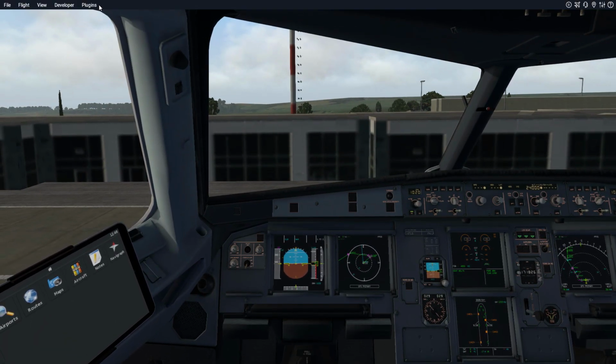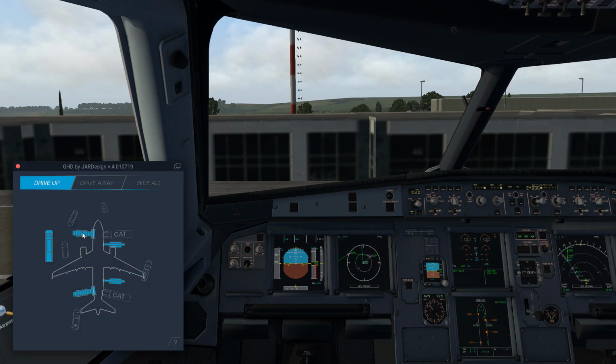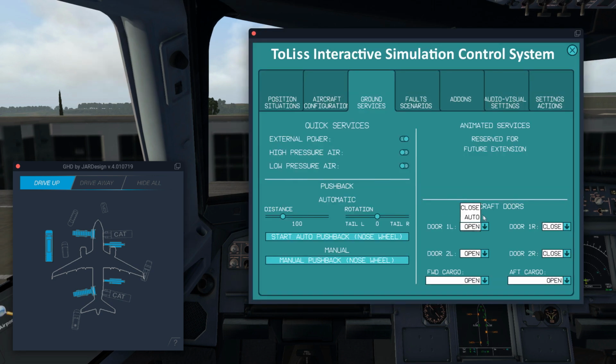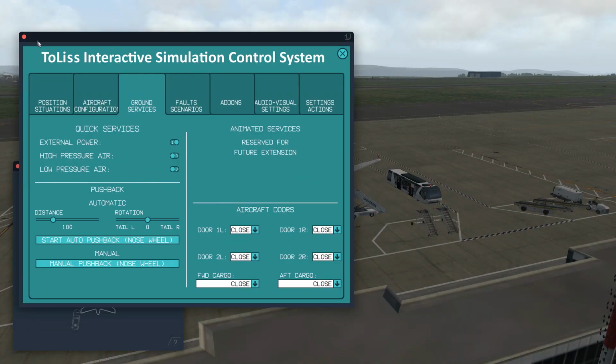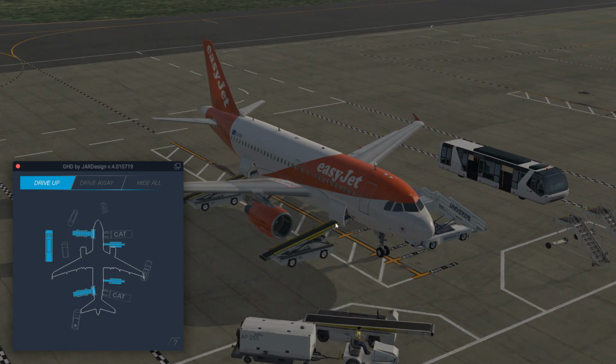So I'm going to start clearing away some of my ground services here. How do I do that? Ground handling, show control widget. We're going to do that in a second, but before we do, we need to close some doors. So close, close, close, close, close, close. Those should close. Can't see anything. Yes, they're closing. Physics working very well there. And then we're going to just start taking some of these guys away.